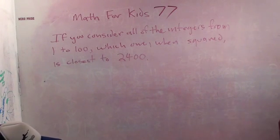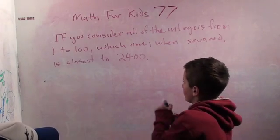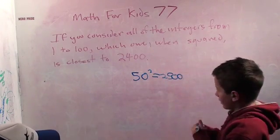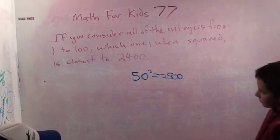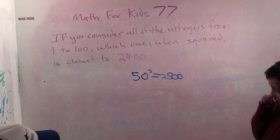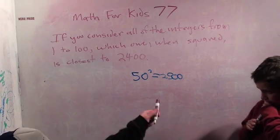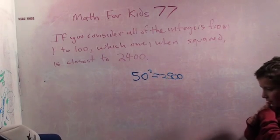Well, we know that 50 squared is 2,500, and it's too big. That's pretty close to 2,400, but maybe there's one closer. Let's try 45 squared. Well, that's not a bad idea, but this is really close. Let's try 49. 49 might be an interesting one.